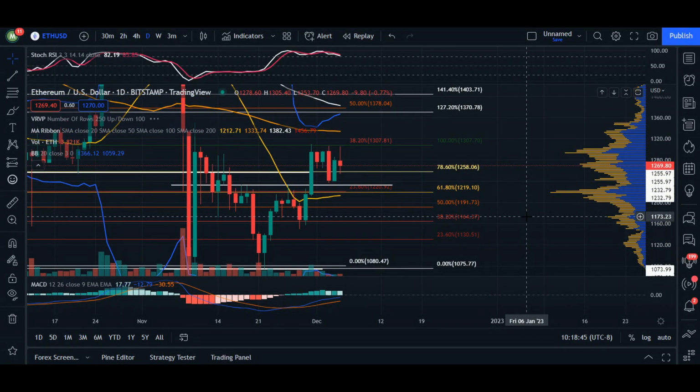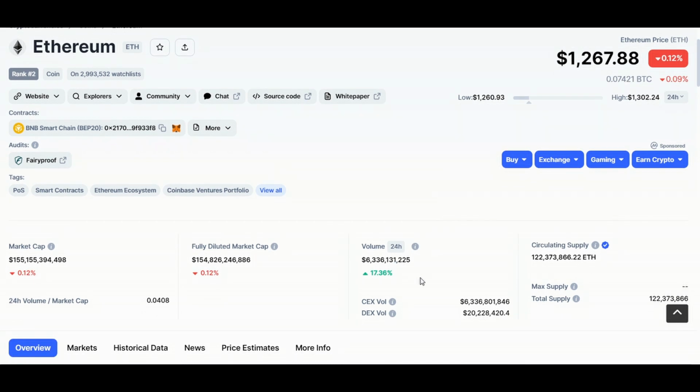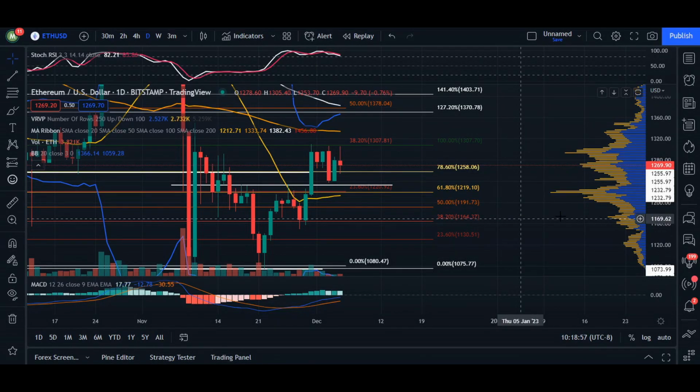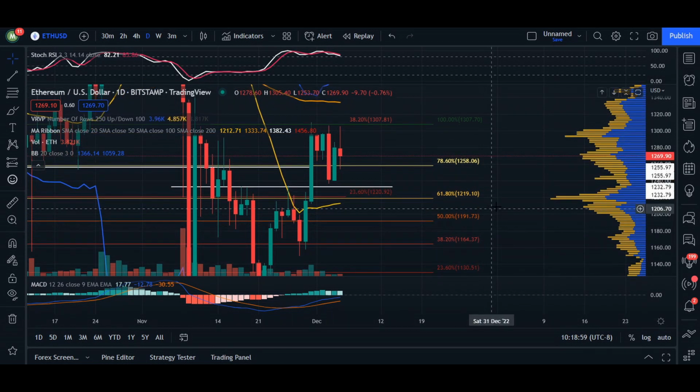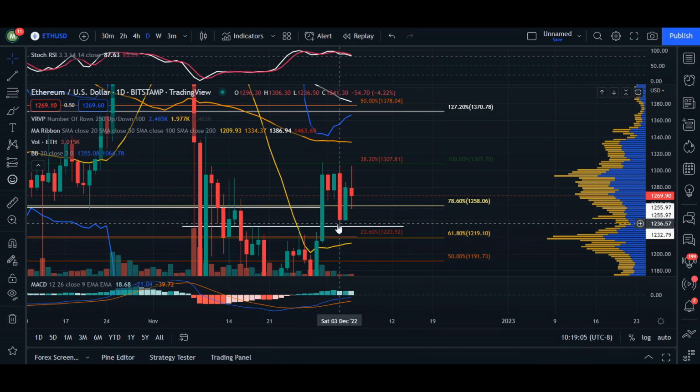In today's video update for Ethereum, we are trading at $1,268. 24-hour volume, we're up 17%, and market cap, we are down 0.19%. Heading over to our daily chart here, in the last couple of days, we have seen that we're hitting resistance at 1307 and then coming down to an area of support roughly around the 1232 area.